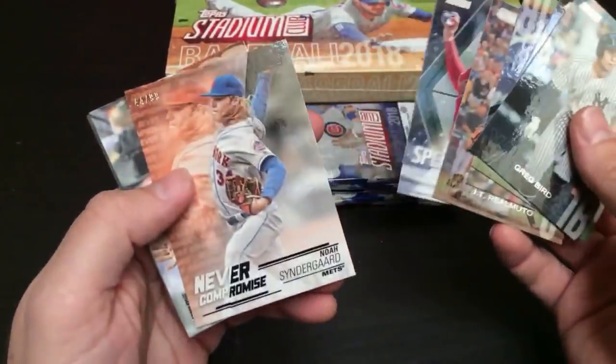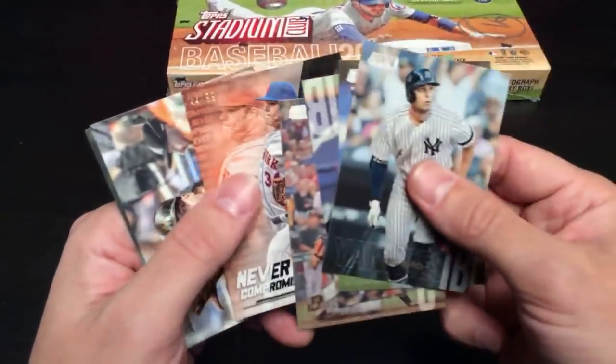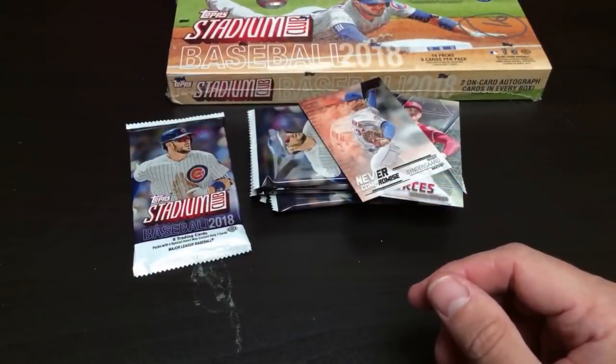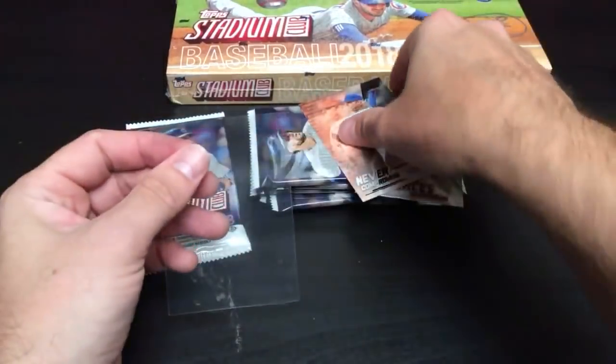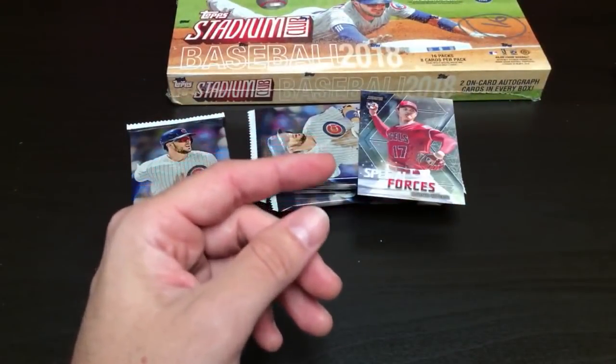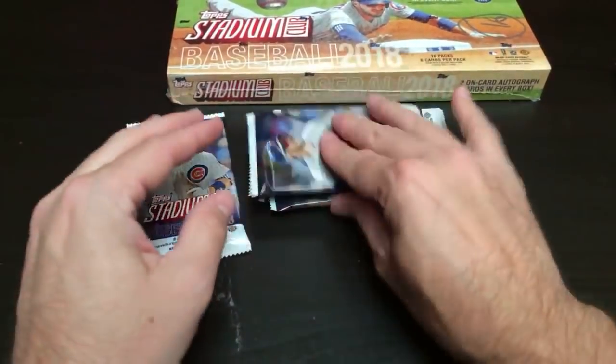Shohei Ohtani. We got a numbered Syndergaard here, numbered 44 of 99. We'll sleeve both of those guys. That's cool. Sleeve both of those guys. A lot of Shohei, man. We're going to count up all the Shoheis that came out of this case and see what happened.